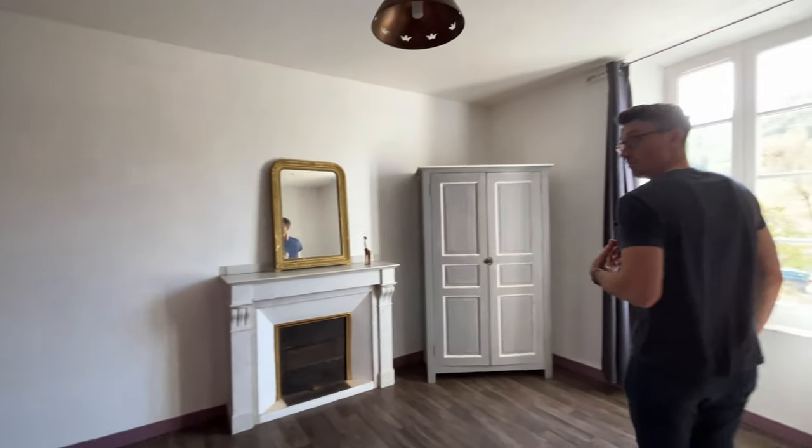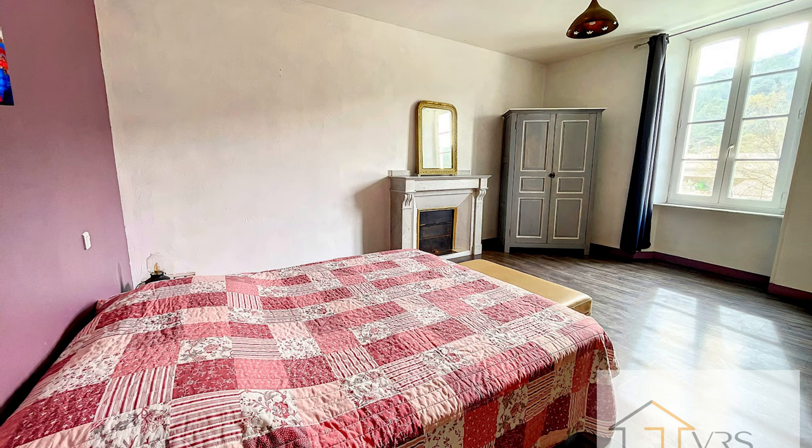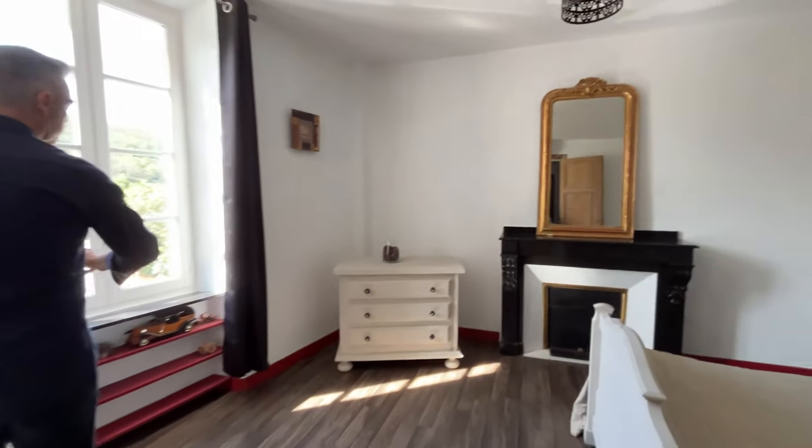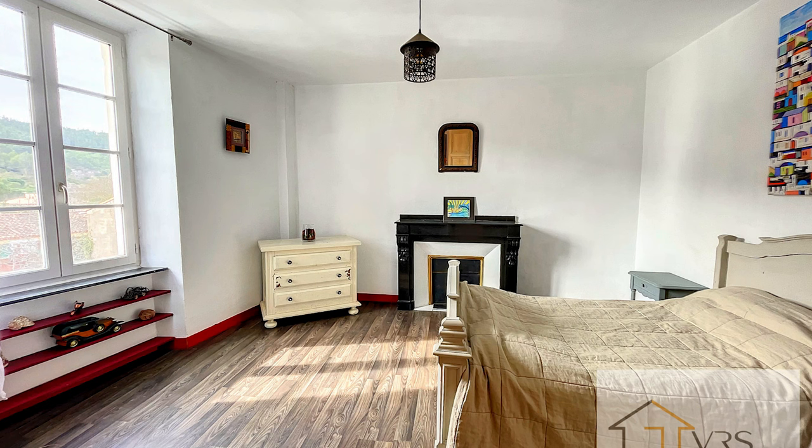Because we're interested in a property that we can use as both an income property and for ourselves, we asked about how much money this property brought in from short-term rentals, and it was approximately 70 to 100 euro per night. But because it is in a bit more of a remote village, it doesn't rent out as much as we would have liked.